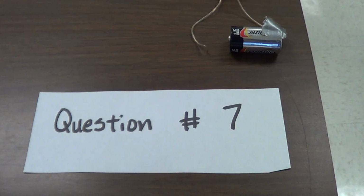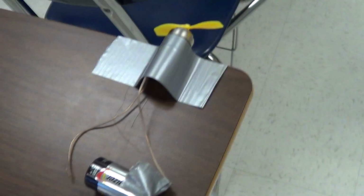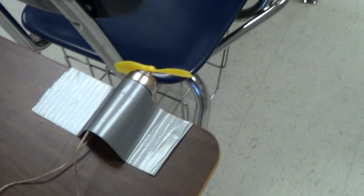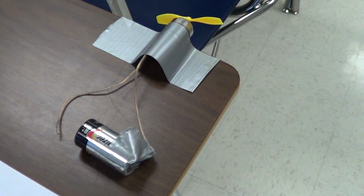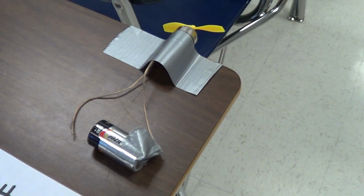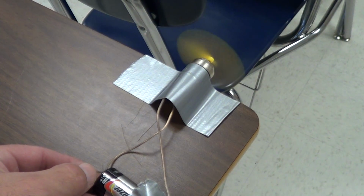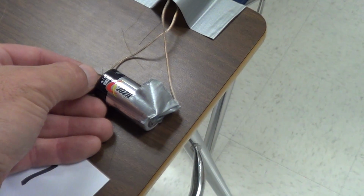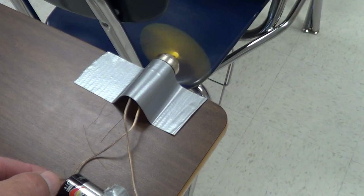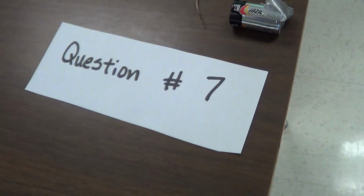All right, this is question number 7. So we have our battery here, and we have, looks like a fan blade there. This question, you need to tell me 2 things. We are going to start with a certain type of energy, and we are going to end with a certain type of energy. So if you would, please tell me what we start with, and then tell me what we end with. So we are starting with a certain kind of energy, and we are converting it into another type of energy. That was question number 7.